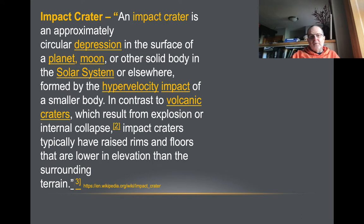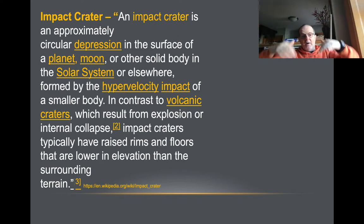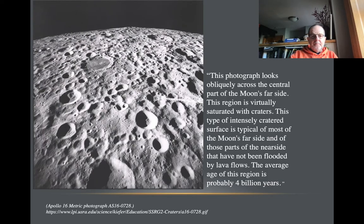And that's from the result of an explosion or internal collapse of, say, the dome of a volcano, whereas impact is driving into an otherwise flat surface, raising a rim on the outer edge and a floor that is now lower in elevation than the rest of the land around it. And if it's a big enough impact crater, it can often have a little mountain in the middle, which is part of the physics of impacts. And again, this is from Wiki.